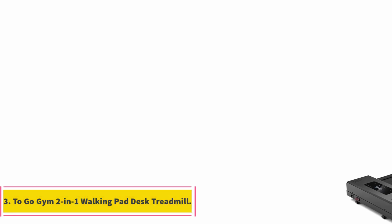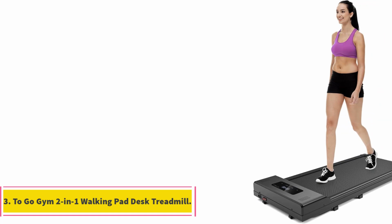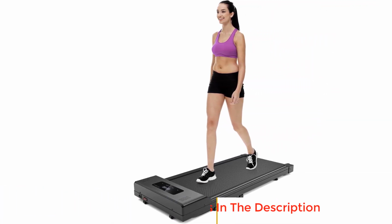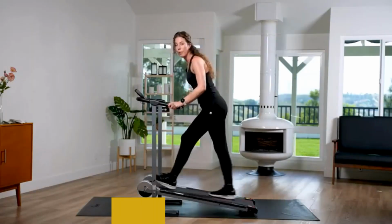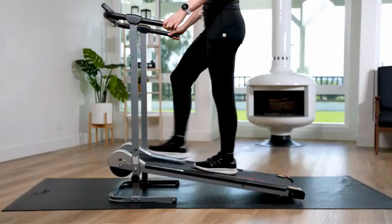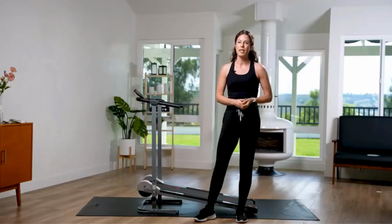Number 3. Daeyegim 2-in-1 Walking Pad Desk Treadmill. One of the more budget-friendly options on the list, this walking pad from Daeyegim features an LCD display and includes a remote, so you can conveniently adjust your speed mid-workout. At just over 19 inches wide, it will also easily fit under most desks and roll out of the way when you're done working out.